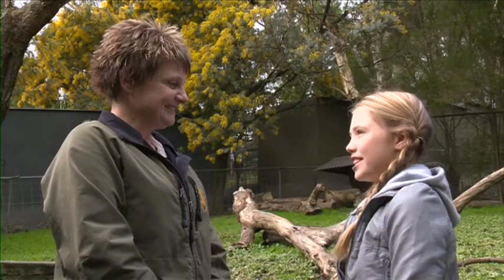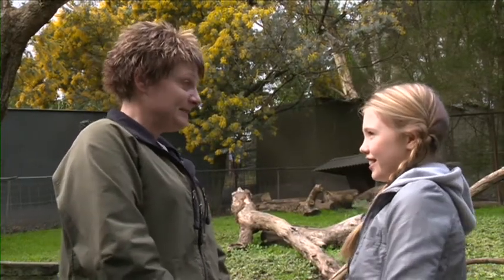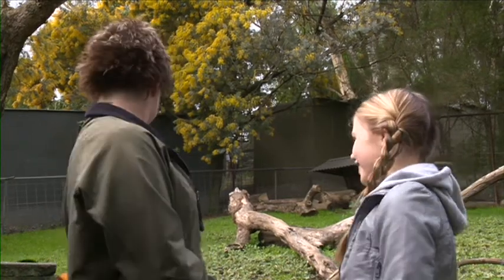Thanks, Kerry, for showing me these wombats. That's okay. You'll have to come back when the baby's a bit bigger and see how big she actually does get. Yeah. Here he comes.